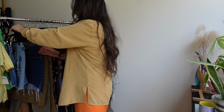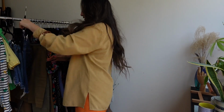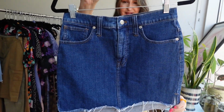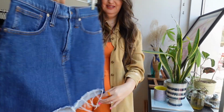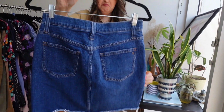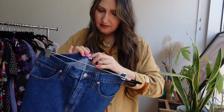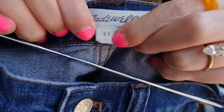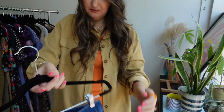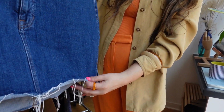And then our final denim mini skirt is from Madewell. So this probably retailed for like $90, maybe even a little bit more. This is the Madewell tag size. But this is in great condition. It kind of has a step hem, so it's a little bit longer.